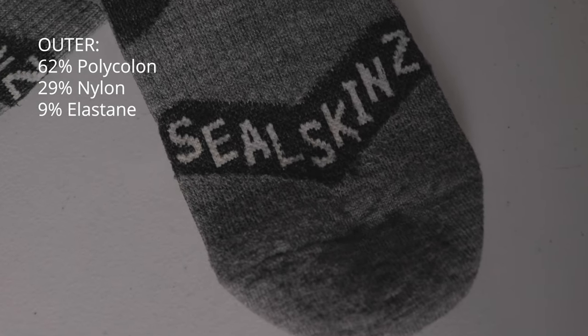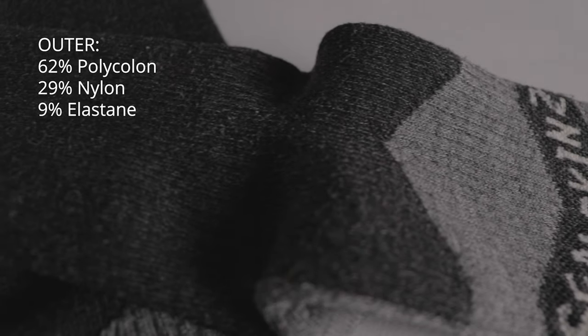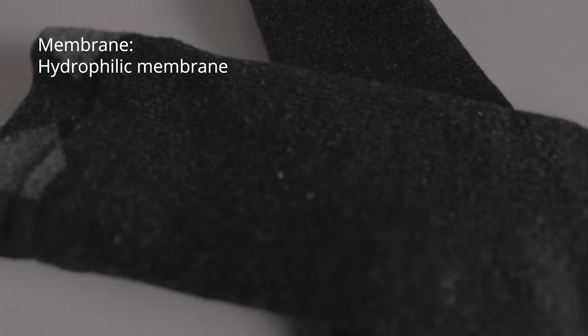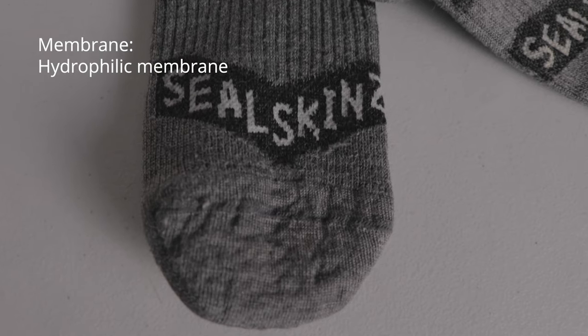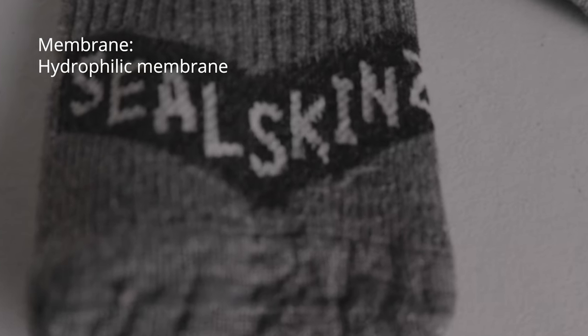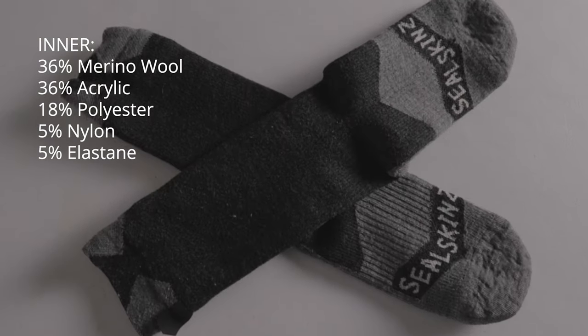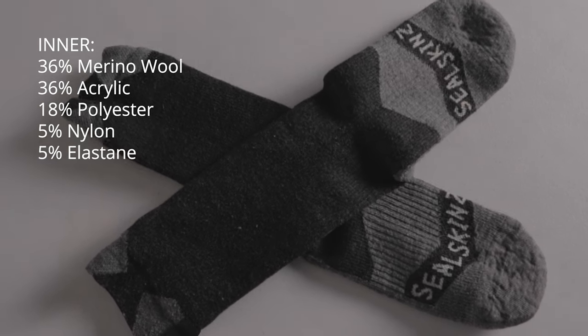The outer is made with 62% polycolin, 29% nylon, and 9% elastane. The waterproof mid-membrane is made with a hydrophilic membrane that wicks away sweat while not allowing any moisture to come in through the sock. The inner is made with 36% merino wool, 36% acrylic, 18% polyester, 5% nylon, and 5% elastane. The long and short of this is these socks do the job.